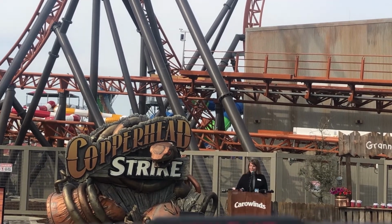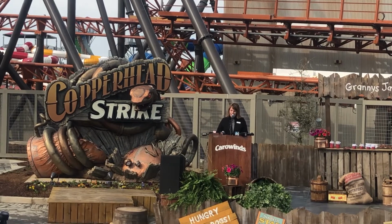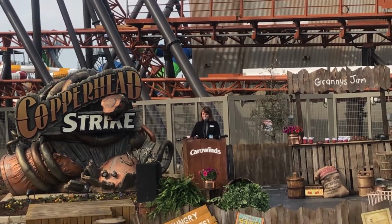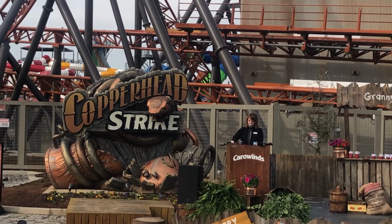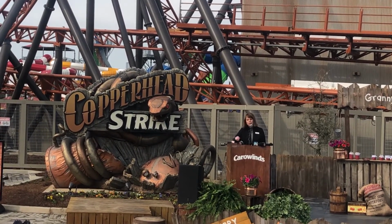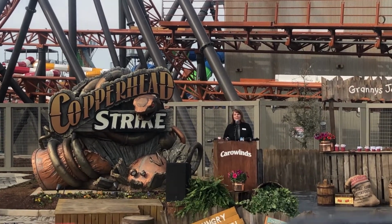As you can see, 2019 is a monumental year for Carowinds in many ways. The benefits of these enhancements don't stop at the park's borders, though. Dwayne Parrish, Director of the South Carolina Department of Parks, Recreation, and Tourism, is here to tell us a little bit about the regional economic impacts of this investment.